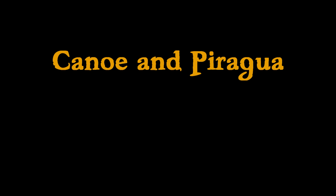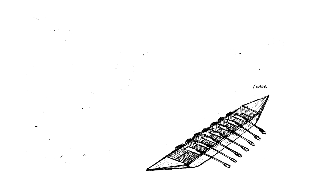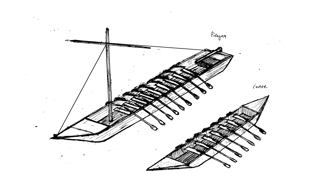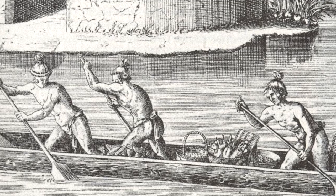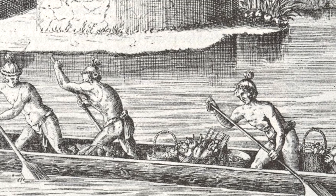Now that I've explained why the rowboat shouldn't be underestimated, we can take a dive into the details of their construction. In this video, I'll primarily discuss two crafts, the canoe and its larger cousin, the piragua. These small vessels were the most numerous in the Caribbean, since they were so cheap and easy to produce. Both had been used by Native Americans before European arrival, and had since been adapted by colonists and pirates.